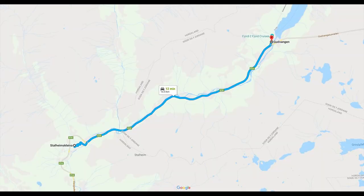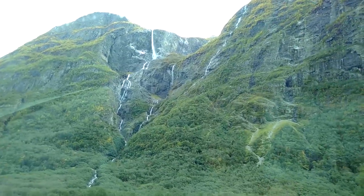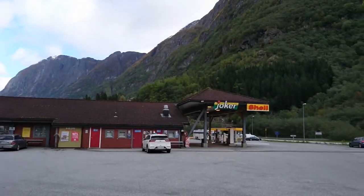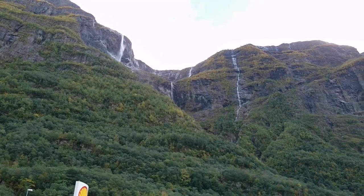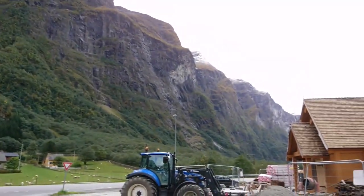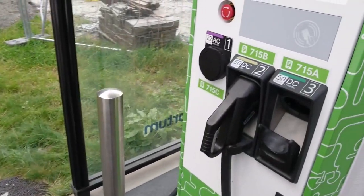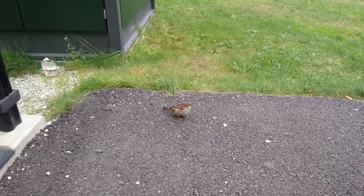Next up was a quick charge stop at Gudvangen, which is part of a UNESCO World Heritage Site. This was the first Fortum Charge & Drive rapid charger that we'd used, and true to Norwegian form, it was ideally located right next to the E16, at a well-equipped Shell garage next to a replica Viking village on the edge of a fjord. All of which made for a pleasant charging experience, surrounded by friendly woodland creatures.